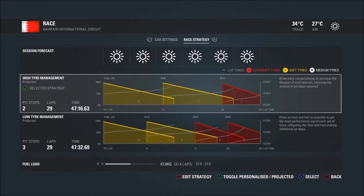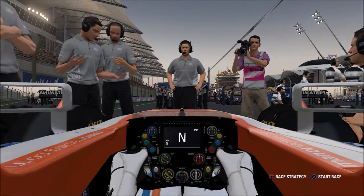I decided to go for the high time management strategy. I know that's against my nature, but because the tyre wear doesn't seem to be as bad as it was in, say, Australia, I think we might be able to get away with these 2 soft tyre runs. Or if worse comes to worse, that middle stint can become the medium tyre, just to ensure we make that stint, and then we're really quick at the end on the super soft tyres.